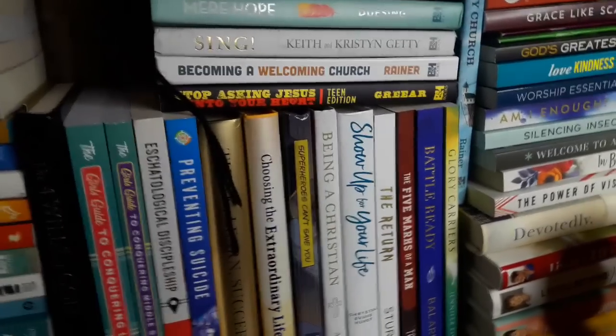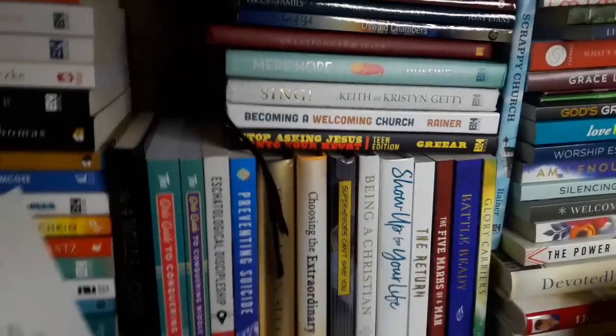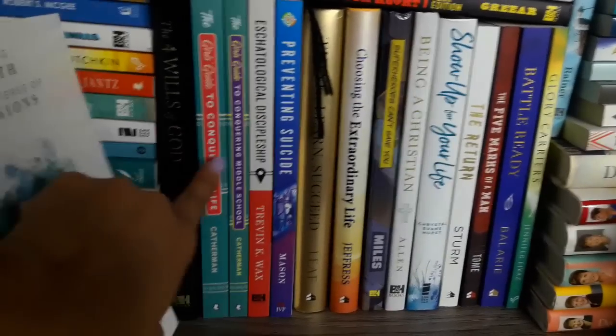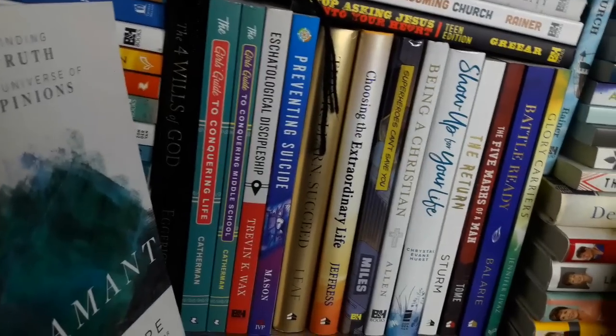I try to understand how people do bookshelf tours. It's so hard, especially when it's one person. Here are some other books. These are just some girls' guides. But yeah.